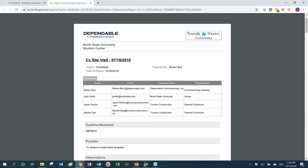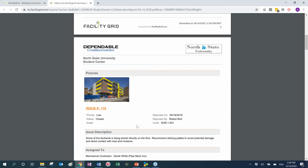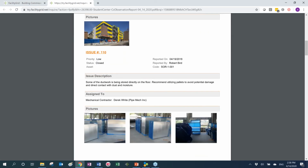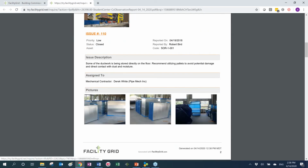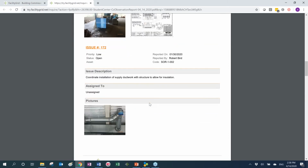You can see the report will show the participants. It will provide any information that you have documented. And by the way, it's not like you have to document all the boxes that you saw. You can leave any of the boxes blank, and Facility Grid will not add any of the blank fields. Again, this is to provide you with some flexibility in how you're putting the report together. But basically, you can see I can get the picture right into the report, and then here are my issues with pictures. Everything is arranged, everything is linked.